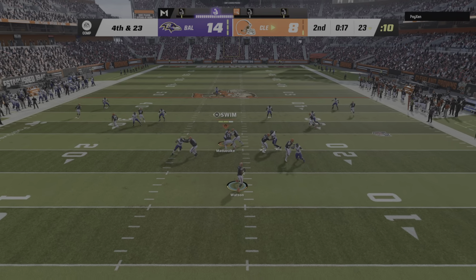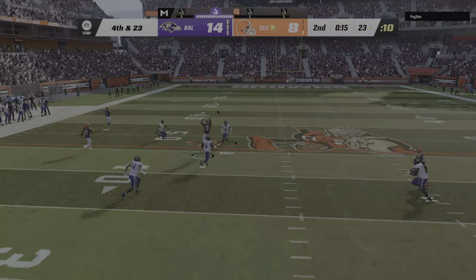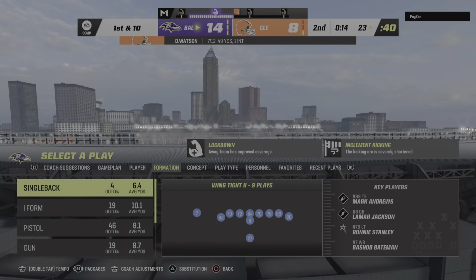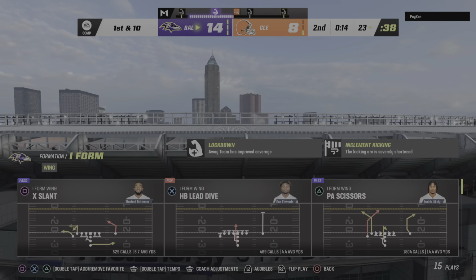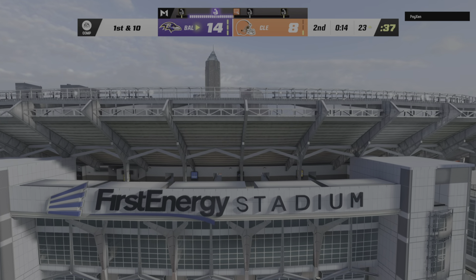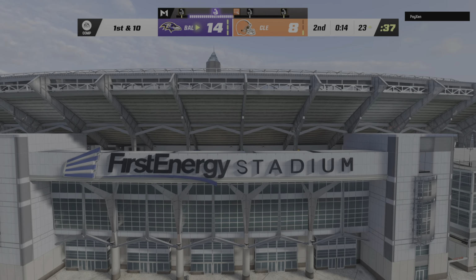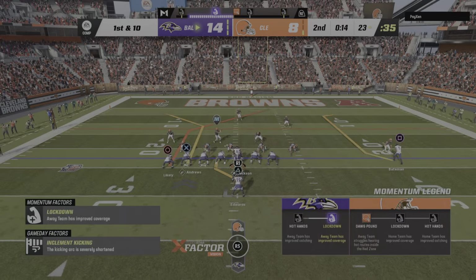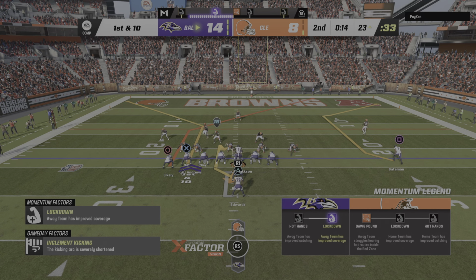Here we go on 4th. Watson. And it's incomplete. They cannot convert, and they turn it over. A surprising move to go for it. Predictably, at least somewhat predictably, it doesn't pay off. And the Ravens get the football back and in great shape.